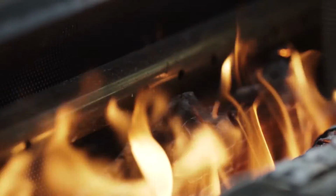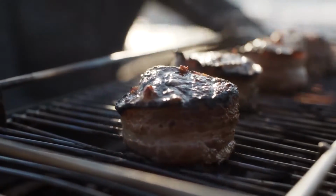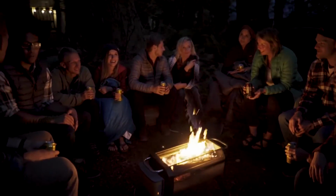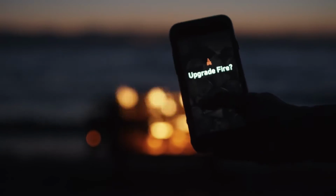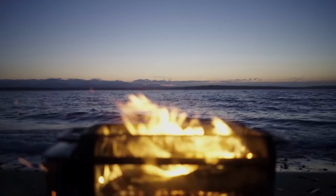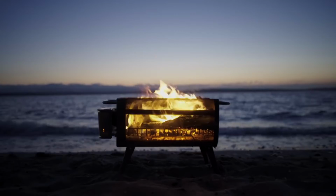Fire captivates us, warms us, feeds us, and gathers us. It's one of our oldest tools, and it's time for it to evolve. Discover the BioLite FirePit.